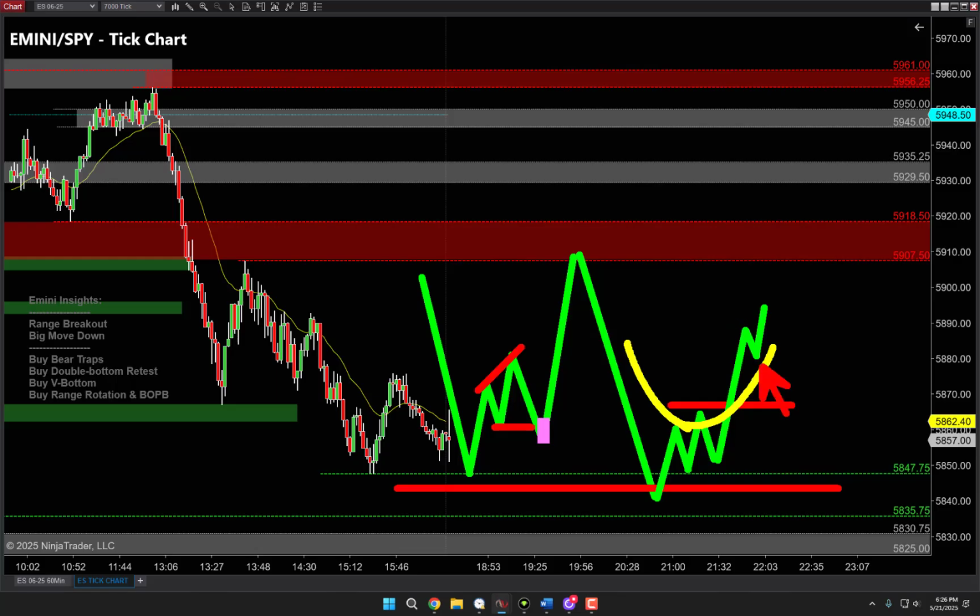This is the key. Okay, this is the key. Shallow pullback because separation moving average is strength. Higher high in price, get in right below that low.